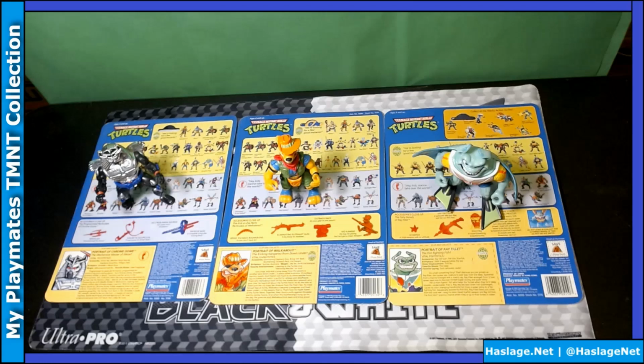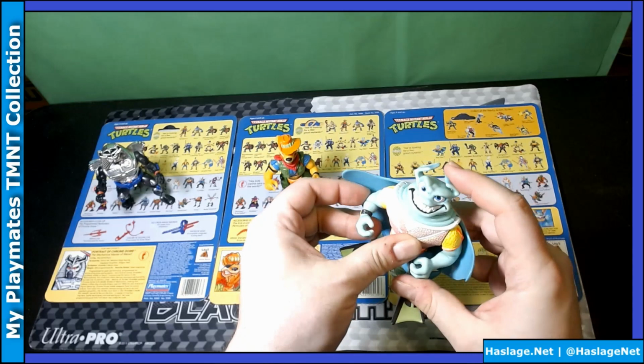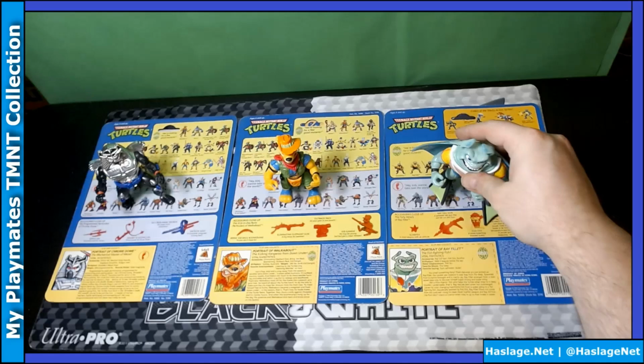So I recently, just out of some fluke, found him on eBay, still sealed, for like $10. And this is not the same one that I saw in the store. This guy has this weird thing where you touch him and he changes color. I'm okay with it. I don't think the original one had this, so I think this is like the second version of him. But I finally got Ray Filet, and I think he looks freaking cool. I've had him for about 2 or 3 years now, and I finally feel like I've accomplished something.